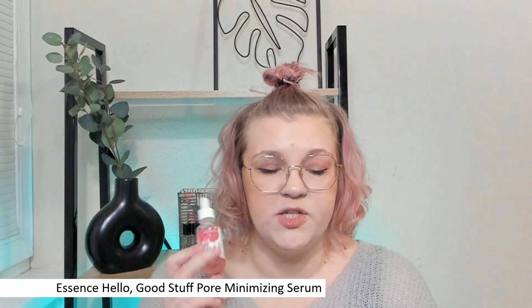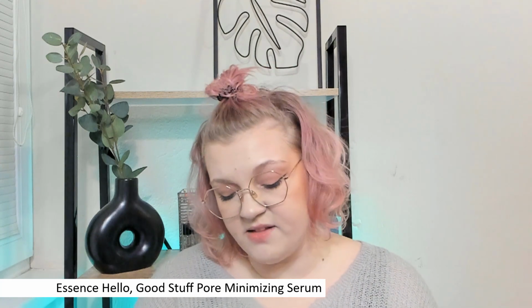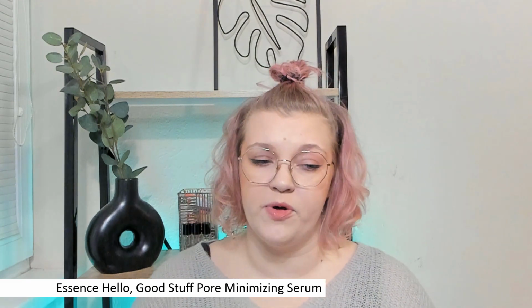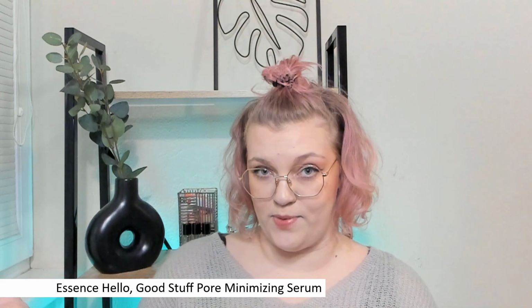This serum in particular is fragranced and alcohol free. So fragrance, you know the drill. If it irritates your skin, if you can't handle it, just don't use this product basically. The scent is fine. It's a very mild scent. It smells more like soap. It's this kind of clean, fruity, soapy smell, which is fine. It just feels a little weird when you put it on. However, it didn't irritate my skin, so if you don't have any problems with fragrance, this is going to be fine. And the fact that it's alcohol-free is just another nice bonus.